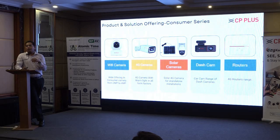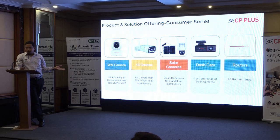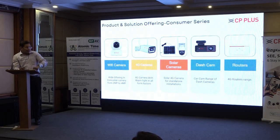Plus, if you have customers with small locations where they want to put only one camera, putting in broadband for a single camera becomes a costlier affair from the finance perspective, because the broadband and other services cost more than the camera. For that, we have launched the 4G camera range. Here you have the complete camera. You just need to give power to the device, insert a SIM card, and you will have the device monitoring centrally available.